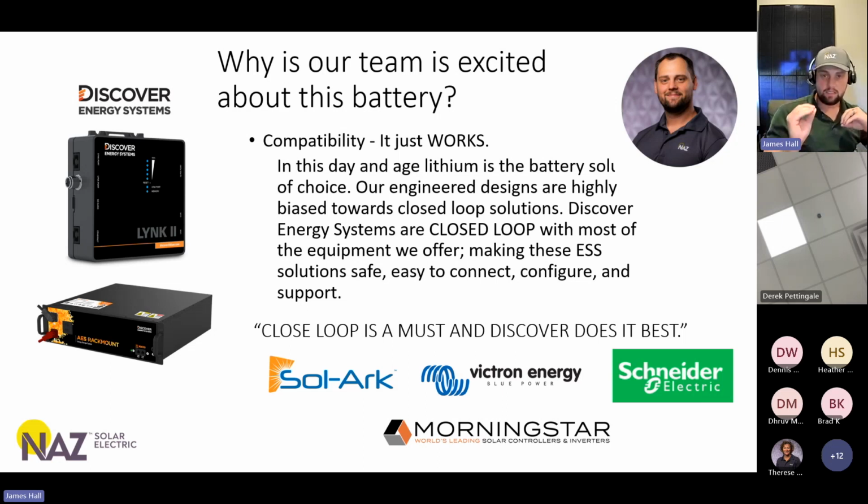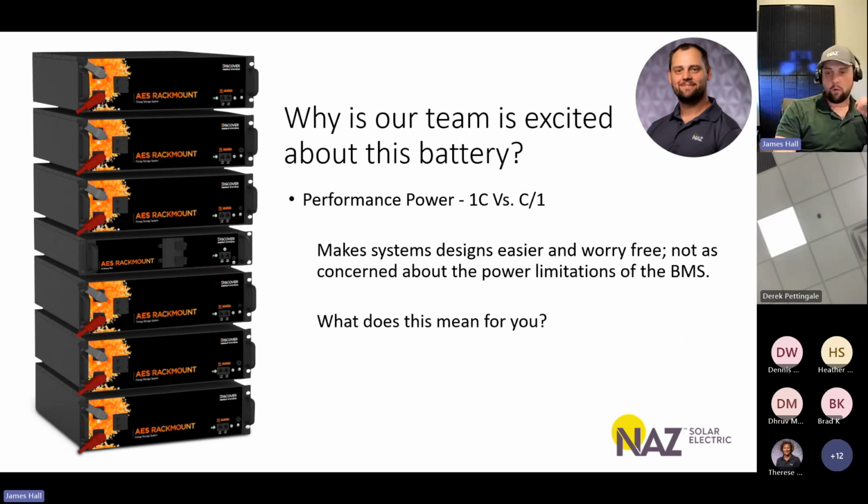So this is one of the most pivotal aspects of using Discover solutions with Solarc and Victron and Schneider and Morningstar, right? These common products that we use on a regular basis, we want them to be used with Discover because it works the best. Okay. Now, from a perspective of just the battery itself, the performance output makes designing these systems so much easier.